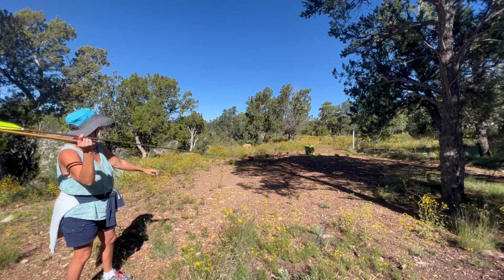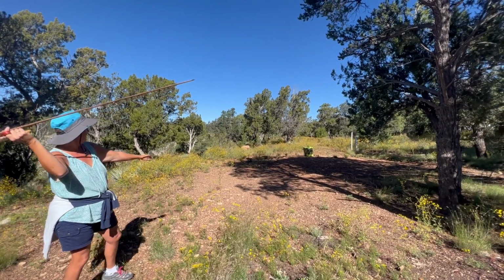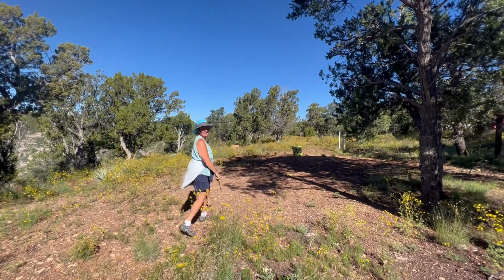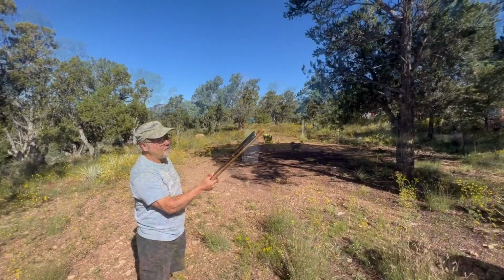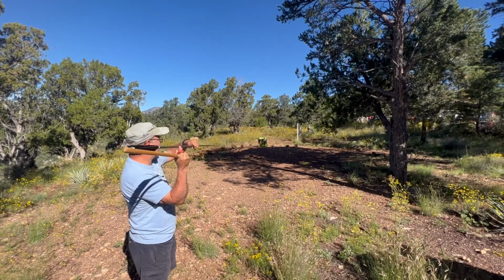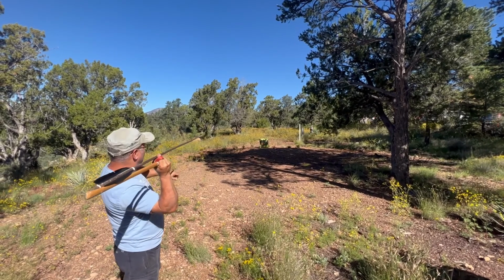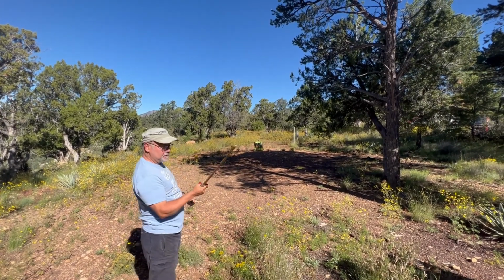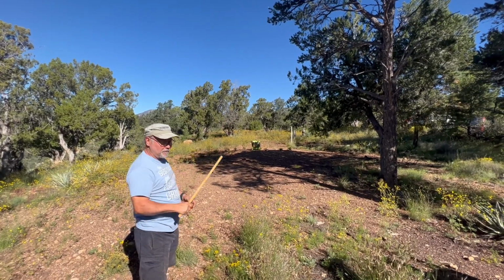So they used these to hunt mastodons? Yeah, no, large game. That didn't work. Large game. So this is before bow and arrows. Before bow and arrow. Ooh, that one went farther. I think I'm doing something weird.